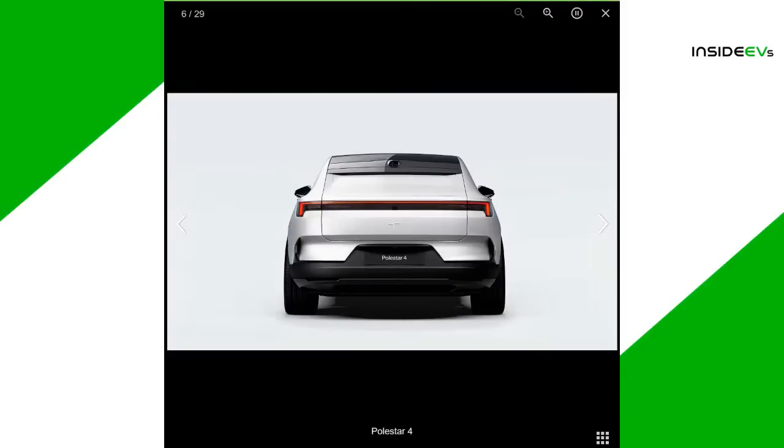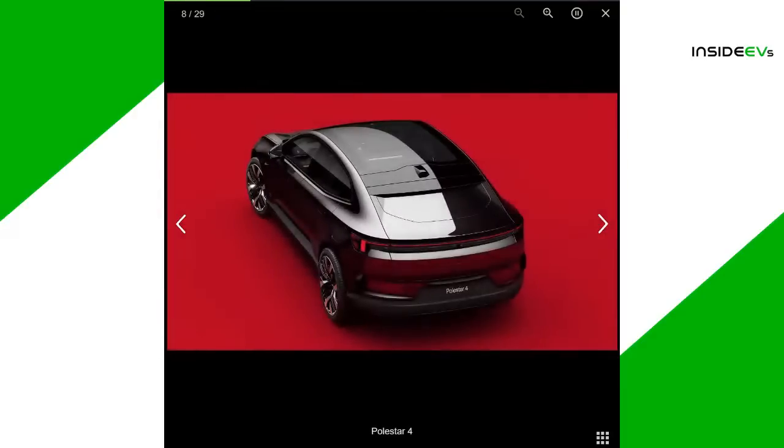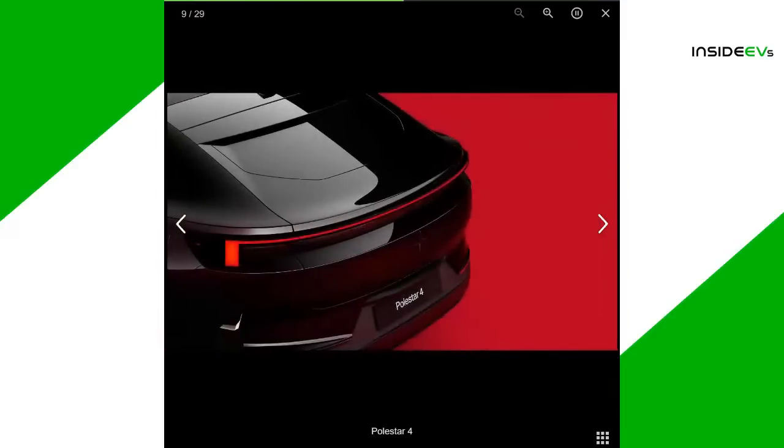To help the long range version with its efficiency, the front motor disengages when it's in range mode. When you put it in performance mode, you can get all the power from all the motors all the time. Oh, and the dual motor version also has a semi-active suspension, so that should be cool.